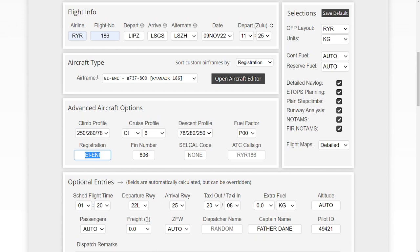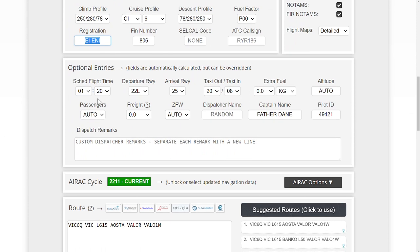By the way, the airframe contains all the data necessary for SimBrief to be able to calculate fuel and all of the other necessary things for flight in a modern aircraft. Scheduled flight time, 1 hour, 20 minutes. It's calling for a departure on runway 22 left, arrival 25. There we go. We're going to leave the altitude as auto because I'm not sure what's going to come up. We are going to be full, and we are still going to have 1 ton of, that's it, yes, champagne and caviar.